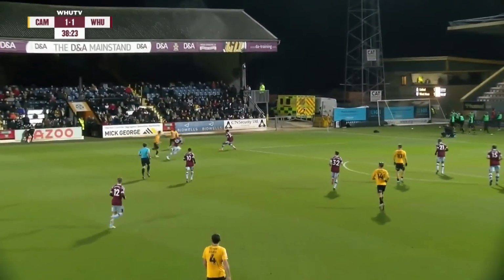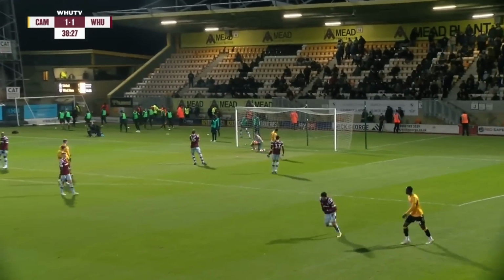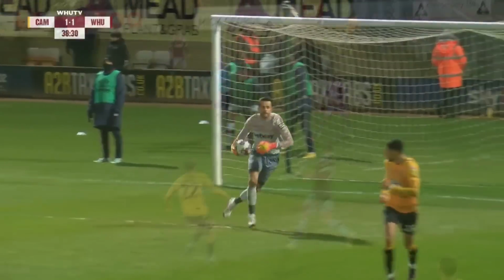Simper will look for Jana. And Jana will look to shoot. That's what he did. Well held by Lukasz Fabianski.